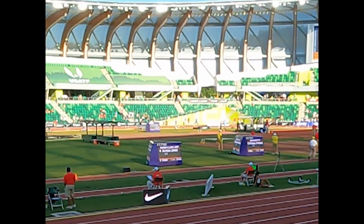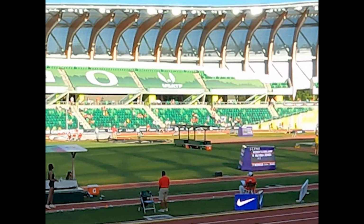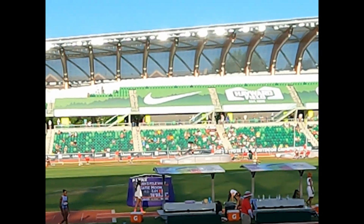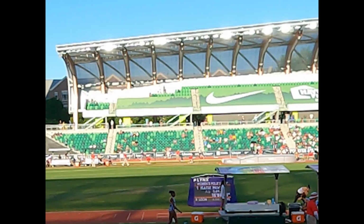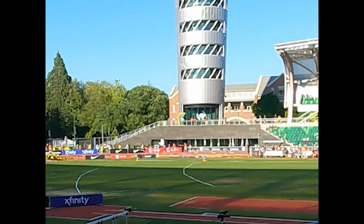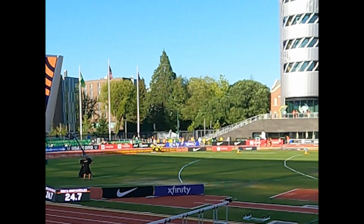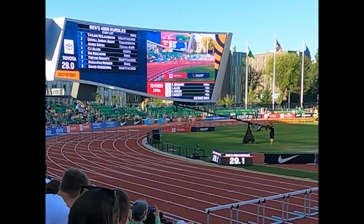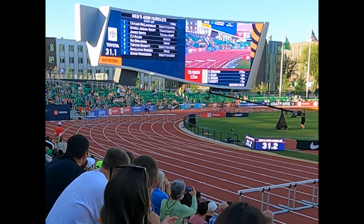Incredibly well in 5, and to his outside is Trevor Bassett. CJ Allen in the white over black to the inside of Rai Benjamin in 4. If you see the tracker underneath the video display on the experience board, Rai Benjamin's got a meter lead on CJ Allen. Less than a meter lead now on CJ Allen, according to our tracker. Here comes Rai Benjamin.